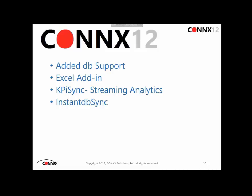The Excel add-in. Excel is used by more users in the world than any other, let's call it a BI tool or a presentation tool or a data visualization tool to present data from legacy data all the way into Excel with just 2 clicks of a mouse. Streaming analytics. Streaming analytics with KPiSync will let you take the data that's in your organization and push it down to a device like a tablet or a smartphone and use key indicators to see how you're doing as an organization. And we'll see that's part of our demonstration, and a little more in-depth knowledge of that will be coming.